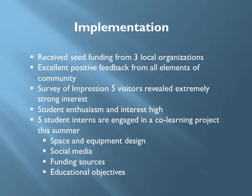We have surveyed Impression 5 visitors. There's extremely high interest among those visitors. I think we asked if they would be willing to come in and try this out. Over 80% of our survey respondents said yes, they would. So we think that's great.